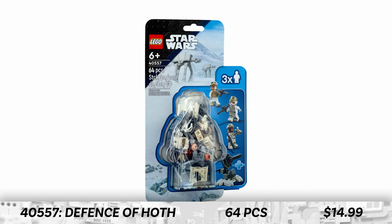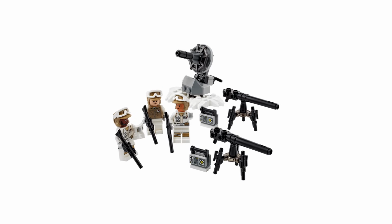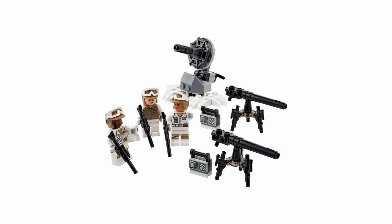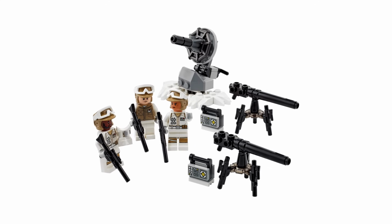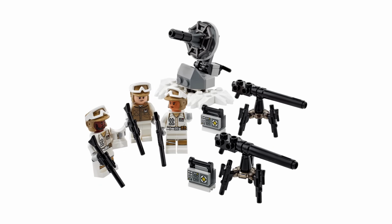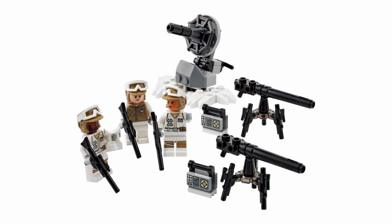Next up, we have the Hoth Rebel minifig pack. It's a fine minifig pack and for $15 provides decent value. It is basically what we see as a result of shrinkflation for LEGO Star Wars though, where previously we would have got a battle pack with 4 minifigs in a build for $15. Now we get a minifig pack with 3 minifigs and a build for $15. So the value isn't quite there either to me, but still a nice minifig pack with quality figs.